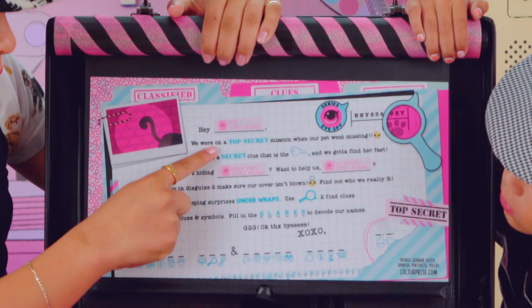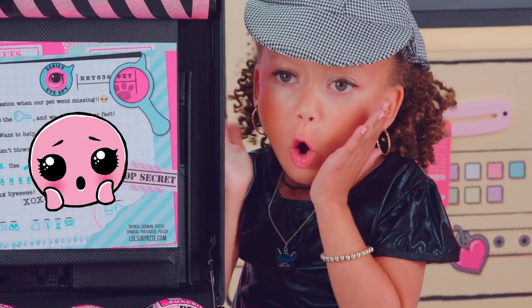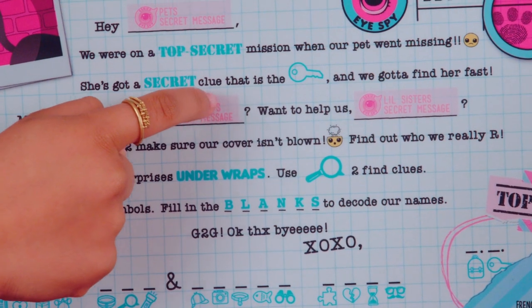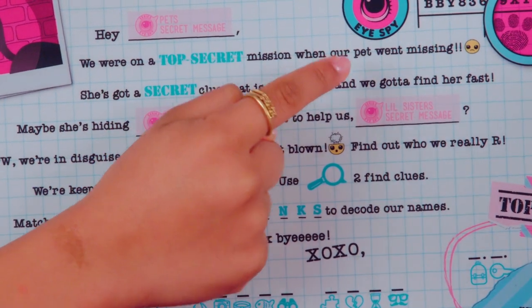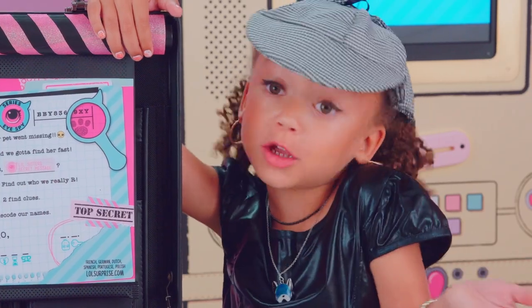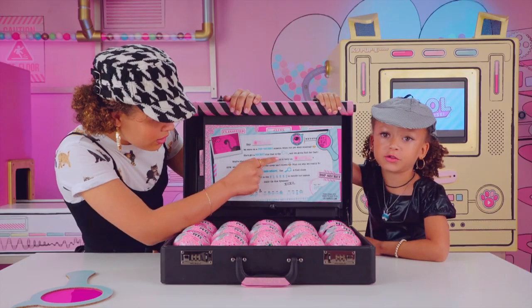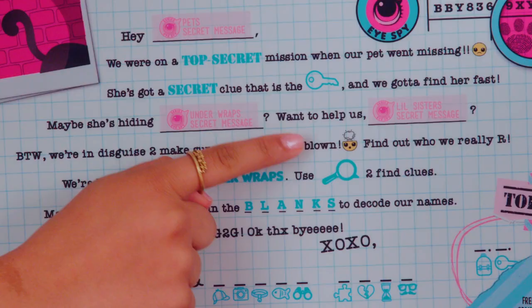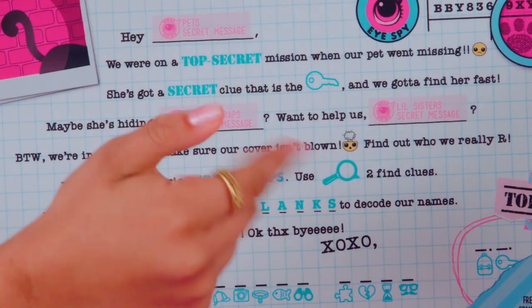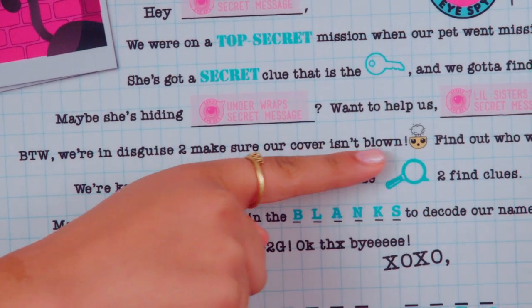Hey, blank, we were on a top secret mission when our pet went missing. She's got a secret clue that is the key, and we gotta find her fast. We'll help you, whoever you are. Maybe she's hiding blank. We gotta figure out these blanks. Totally. Want to help us? Blank. BTW, we're in disguise to make sure our cover isn't blown.